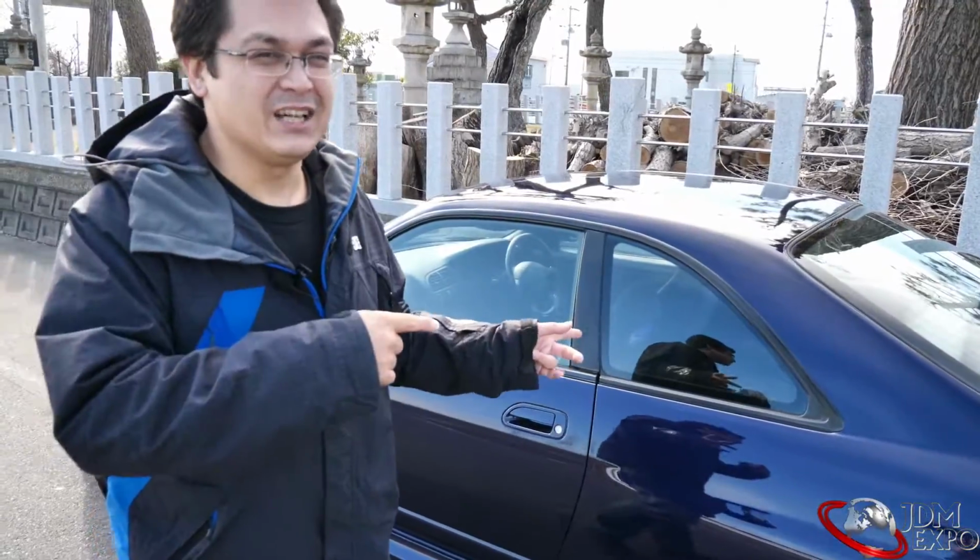So this is a 1995, so it's not quite available yet for the guys in the States, but if you're anywhere else in the world, just check with your local laws if you'd like to bring this V-SPEC. By the way, don't forget that it is the R33 V-SPEC.